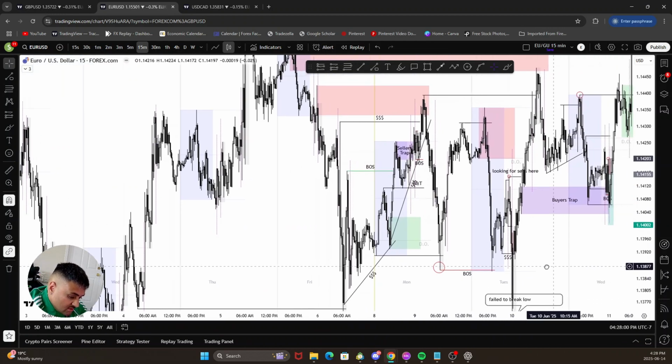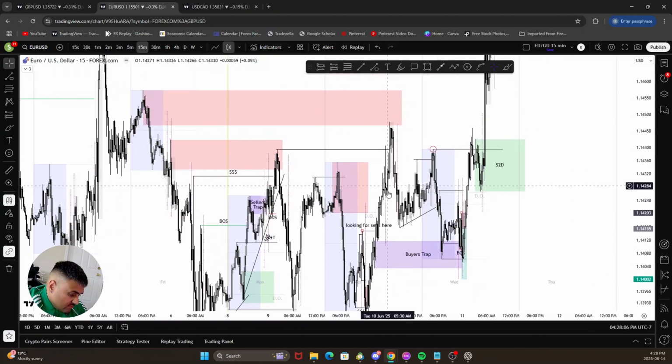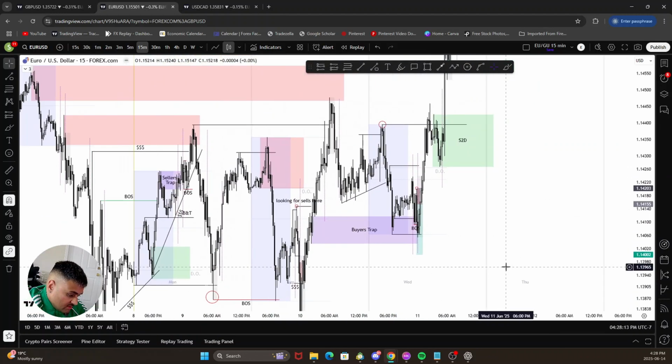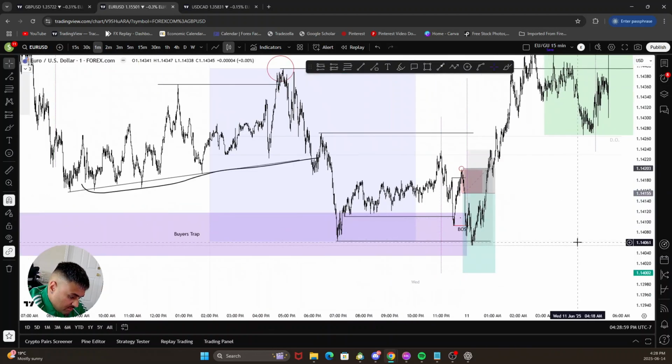Then on Wednesday, I took a loss on EU. I was thinking, okay, we gave a reaction from the supply. We have so much liquidity to the downside, right? And that we induced this high, gave a nice reaction, broke down, and created liquidity right here. Then I was hoping for something like this: break, test, inducement, then come down. So I was looking at price, something like this.